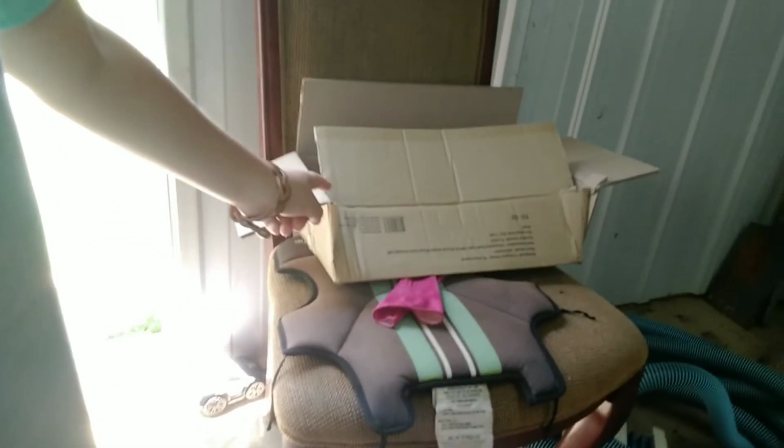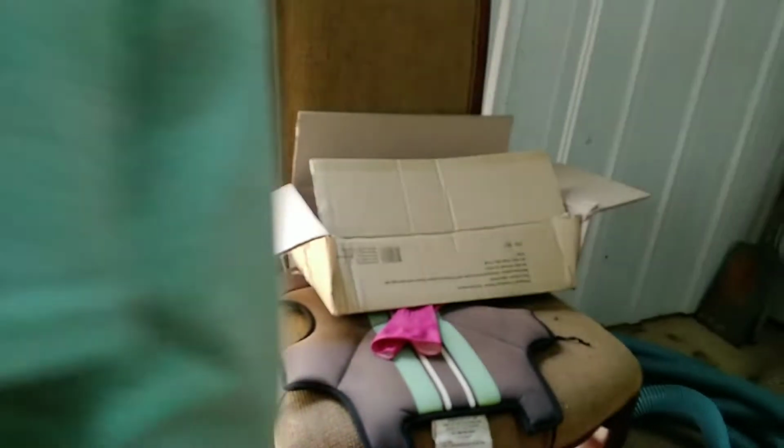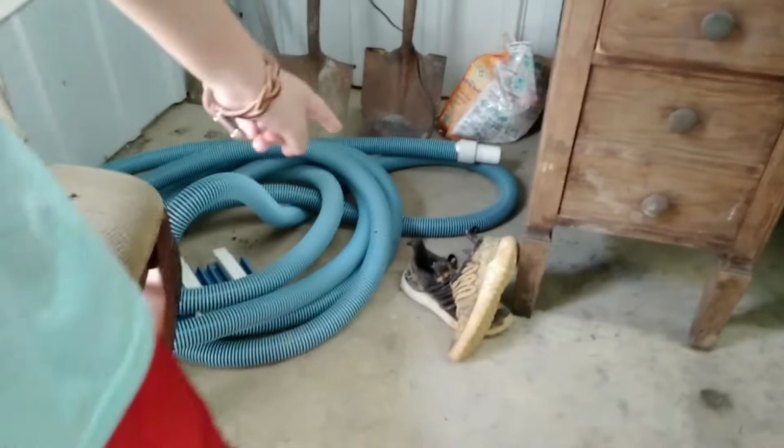Let's get into this. Okay, so start right over here. There's a box. Do y'all see this box? Okay, well now I sit on it. And then the box died. Wait, and there are my dirt bike tennis shoes. You're probably tickled because they're all muddy.